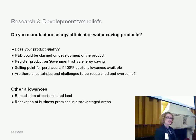Two other things I just wanted to cover were two other tax reliefs that are available. Remediation of contaminated land. If you have to do something to a piece of land that's contaminated, provided obviously you haven't contaminated it yourself, things like removal of asbestos, you can claim an enhanced tax deduction for that. So you basically get another 50% on top of the cost that you've incurred as a tax deduction. So that's another one to watch out for when you're doing R&D, especially if you've got a factory or a place of business that's on an old site, that's something that could also come up.